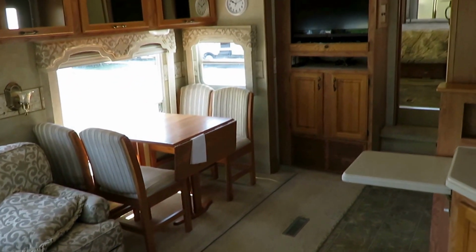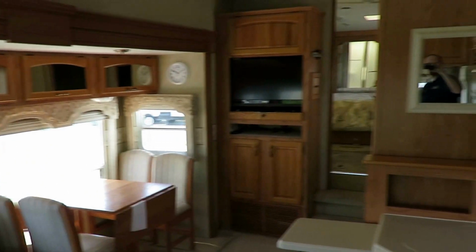Freestanding table and chairs, because this is not a bunkhouse. This is a couple's coach, and it's oh, shoot.